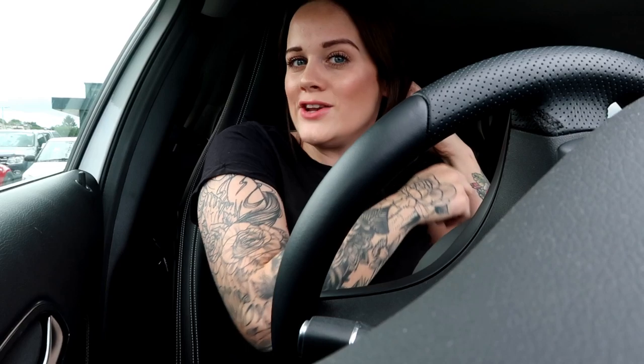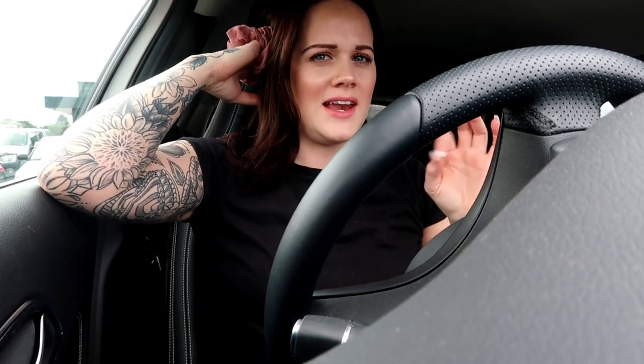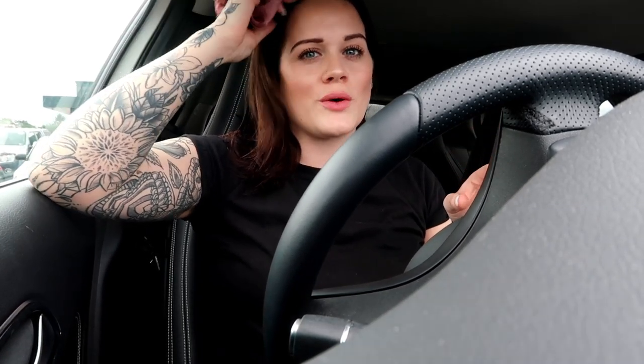So I'm now at Lidl's. I'm just going to go in and pop in to get some more frozen fruit. I just went into Iceland and grabbed some, but they didn't have a selection of little fruit, because in the mornings I want to start having porridge with frozen fruit on top.